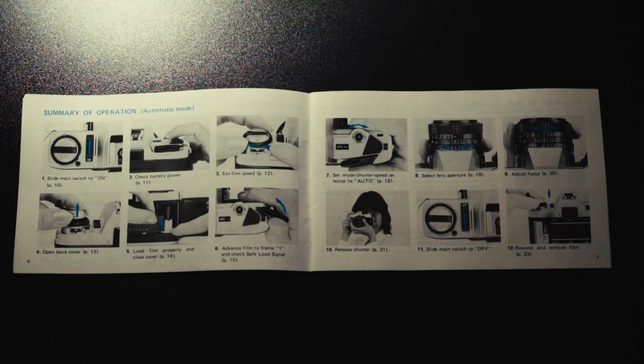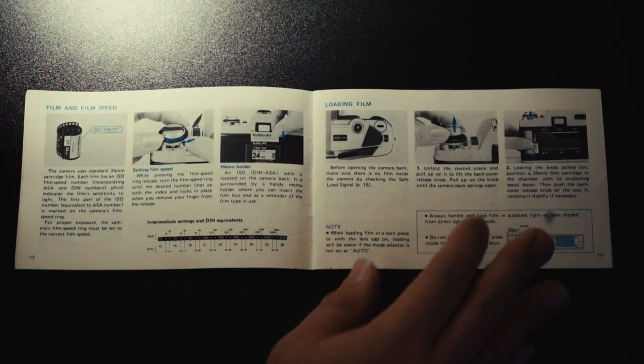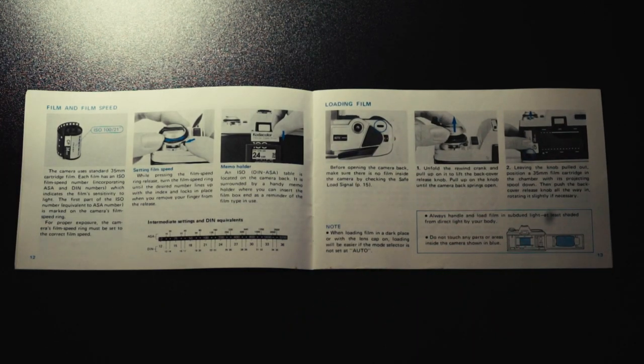Alright, so you have your camera and you have your film. Now it's time to shoot. Again, do yourself a favor and have your manual handy for this whole process. It's going to save you a lot of headaches. Loading is going to be a little bit different camera to camera, so I won't go through that in detail here. Just get the film in your camera and get it ready to shoot.